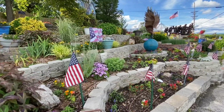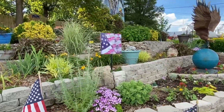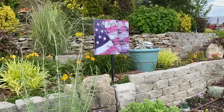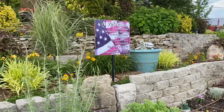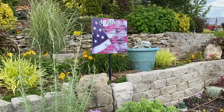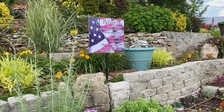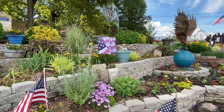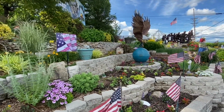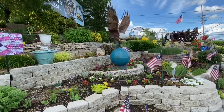And then here's a sign about what a veteran is. Let me zoom in on that for you. It says a veteran is someone who one time in their life wrote their country a blank check for payment up to and including the cost of their lives. The garden is dedicated to those gallant men and women. And that is so true, because even when you get out of the military, your body feels it for really the rest of your life, as well as your mind.